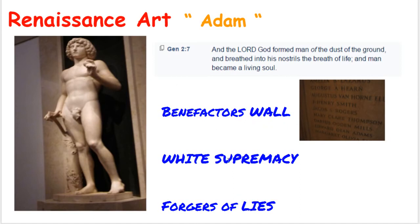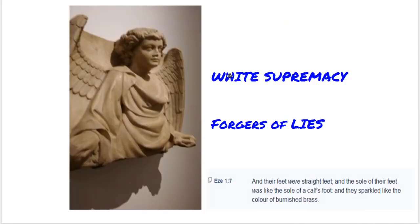Keep the lie of what? White supremacy. And you're seeing an example of white supremacy here with this character being labeled Adam. They're not going to give you the true image of Adam when it's Esau that's putting the money up together for these different artifacts. Exactly. And like you see down here, forgers of lies. Here's an example. Forgery. Lies. Let's go to the next slide here. Yep, another example.